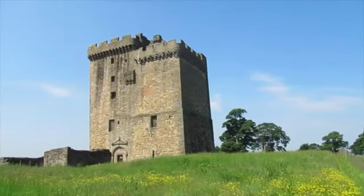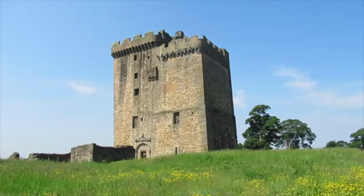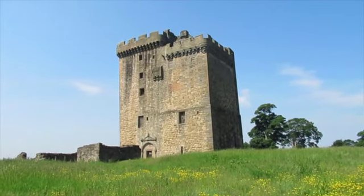Today we're in Clackmannanshire as we visit Clackmannan Tower.